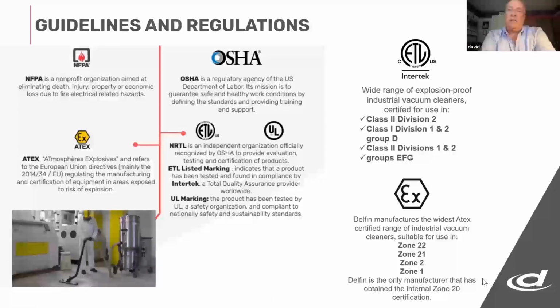So for the guidelines and regulations that are out there, there are different organizations such as the NFPA, the National Fire Protection Association, which sets many of the requirements and regulations for equipment and working standards. You have ATEX, which is the European and international standard for the same thing. You have OSHA, which we're pretty much all aware of. It's the Department of Labor, working on the safety and health of working conditions. And then you have independent third-party testing organizations like ETL, which is Intertek, and UL, which is Underwriters Laboratories, and NRTL, which is Nationally Recognized Testing Laboratories. These are all organizations that can do third-party testing of equipment or situations within a facility.